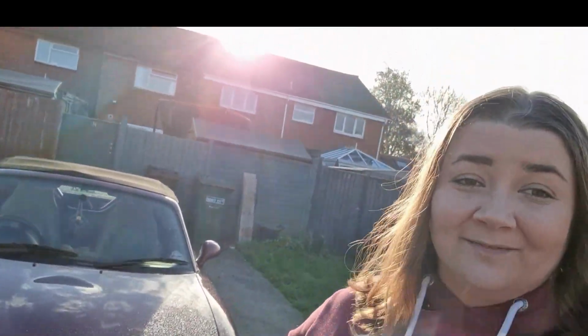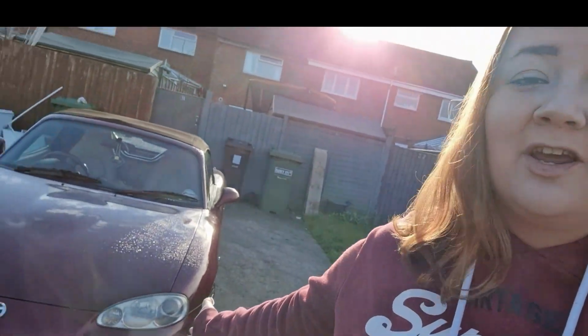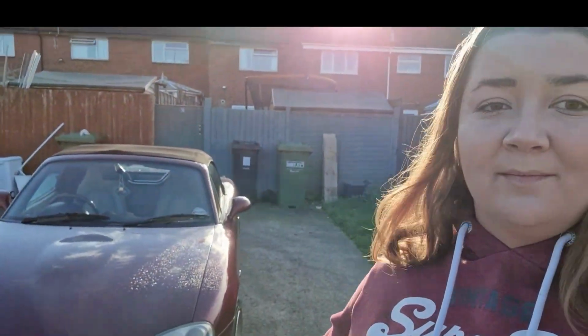Today I'm going to do something really different. Something I'm really scared of doing. Something I'm not confident in doing. I'm going to do a walk around of my partner's car. Now, I don't know much about cars, to be honest. I'm not a car enthusiast, but I go around with the shows with my partner with our Mx5 Montana. So I'm going to do a video of how much I know about this car. Stay tuned.